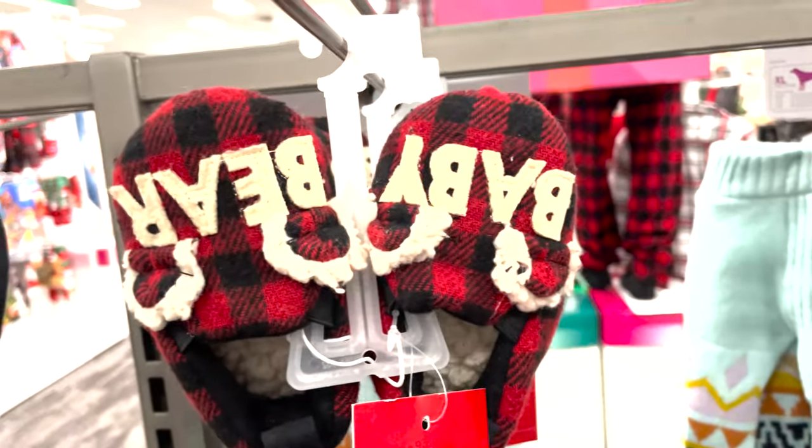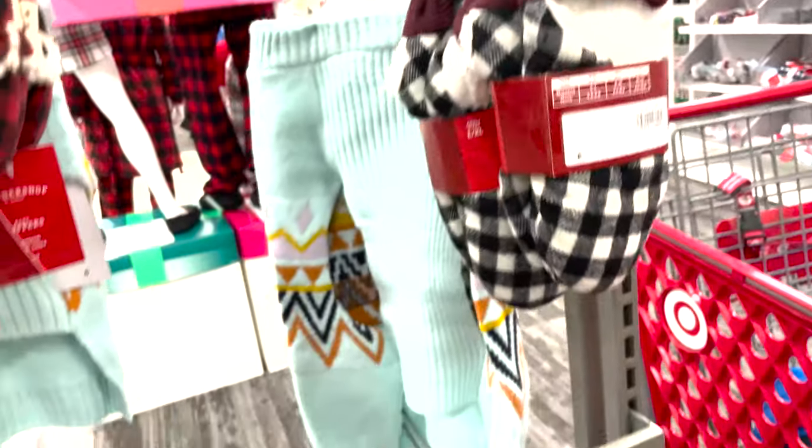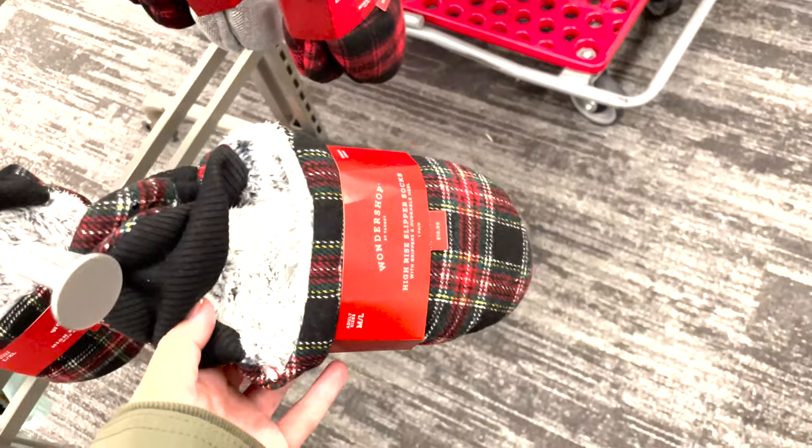They have the mama bear slippers. Look at these cute little baby bear slippers. And they have some slipper socks, some for dad or boys.